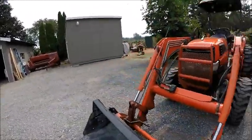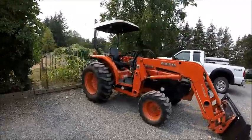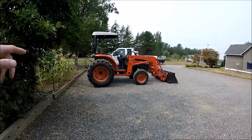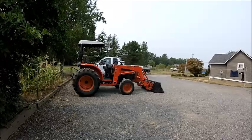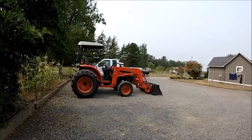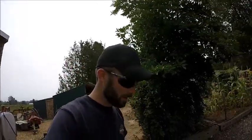He's getting himself a good tractor. I hope he's happy with it, and I hope it lasts a long time for him. So some other updates here. Oh, well, while we're talking about tractors, I did find a tractor that I'm very interested in. It has a few kinks that they need to work out. I told them I wouldn't buy it unless those issues were resolved, and so they're working on it right now.